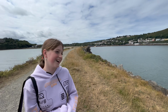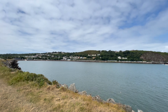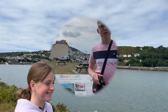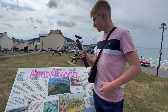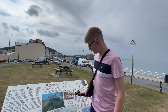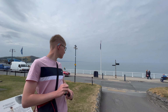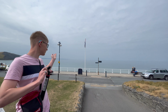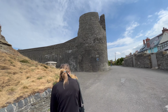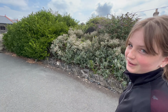In Wales there are lots of colourful houses and they're very nice and very bright colours. I'd love to have one. Right, so we are now in the town of Aberystwyth, which I think is how you pronounce it, but I'm not quite sure. It's a seaside town in Wales. You can see the Irish Sea. We're going into the castle right now. It's very peaceful and quiet here.